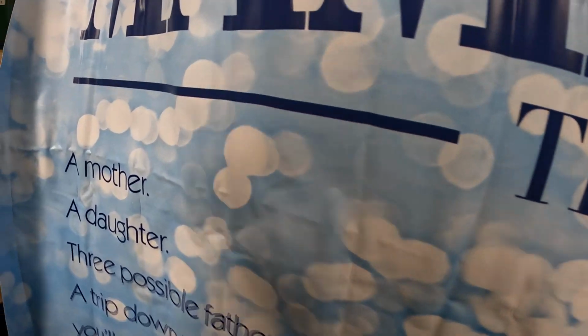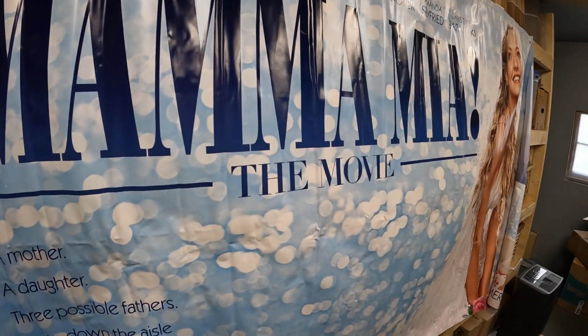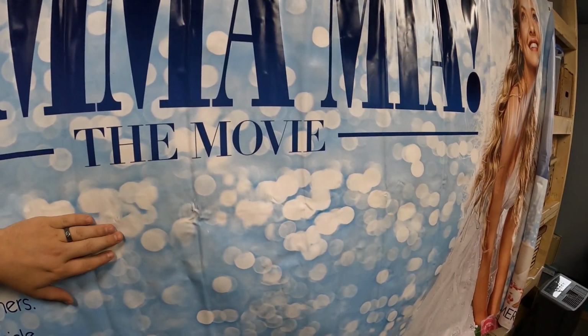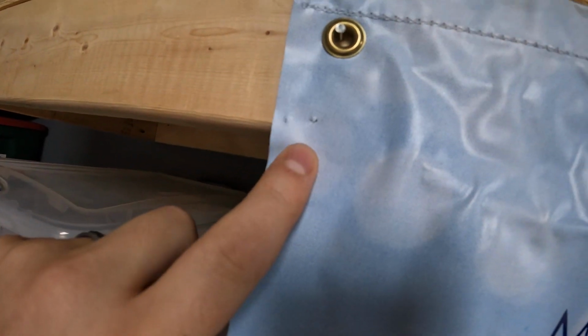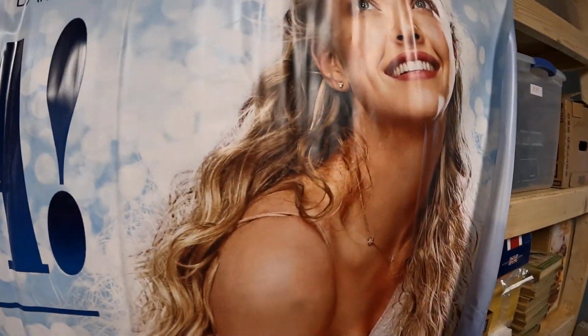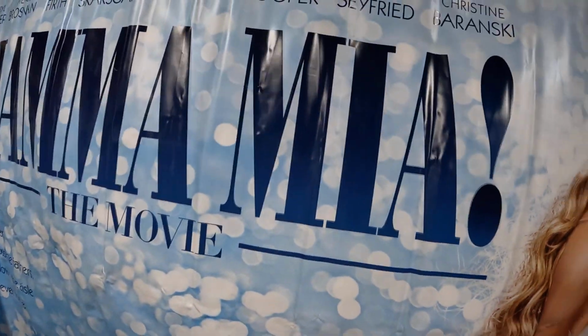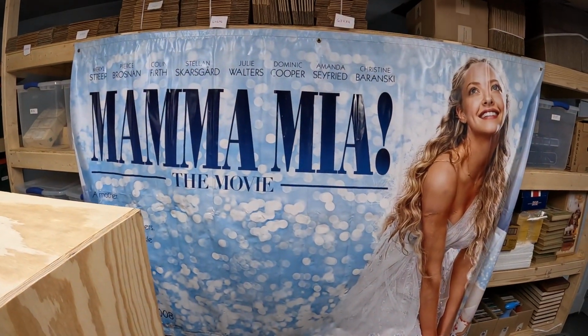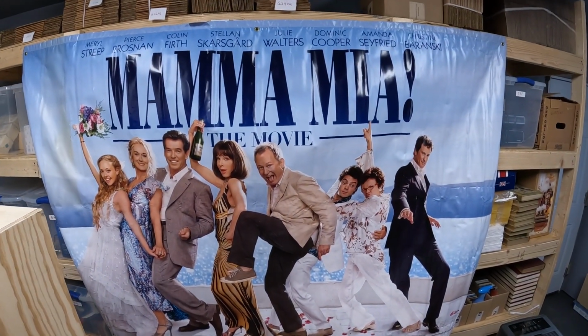I did point out a couple of things in the listing that I noticed. It's hard to look over something this big perfectly, but I pointed out these little staple holes where maybe they stapled it down for extra security or something to keep it there. But anyway, this one's a double-sided one, so I'll show you what the other side looks like here. One second. Okay, so here's the other side with the whole cast.